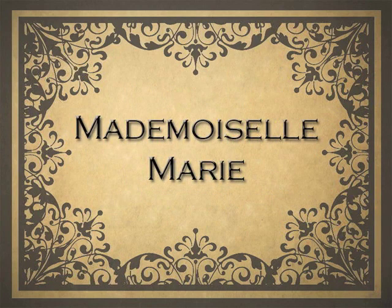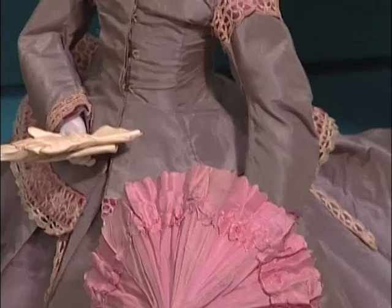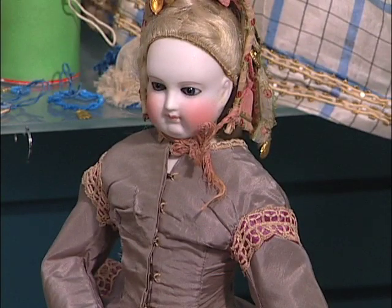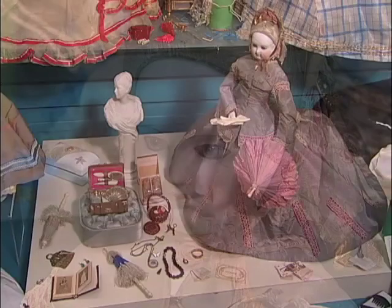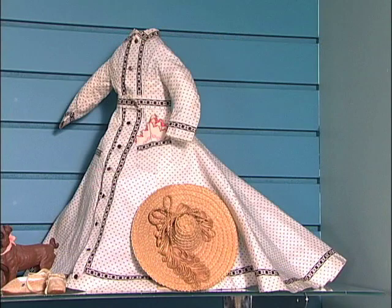Mademoiselle Marie. What a beauty. Standing 17 and a half inches tall, Mademoiselle Marie was made by Francois Gautier. Look at that wonderful face. Very unusual. Marie has a parade of clothing from the year 1868. Skirts had never been larger.